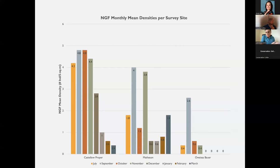Owasabauer, you see there, plenty of zeros. This is an area that also contains pineland, rockland there in that habitat. So maybe that variable is attributing to having zeros there. But we're still studying that as well.